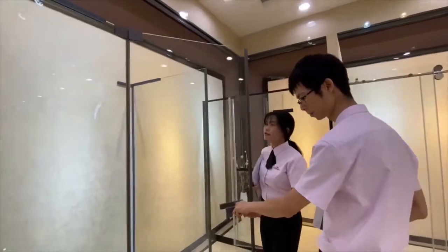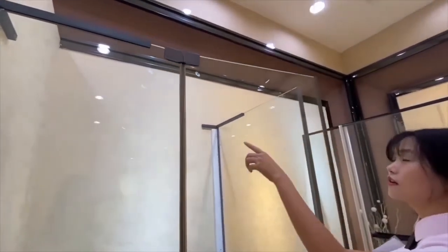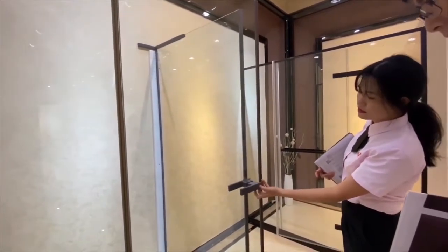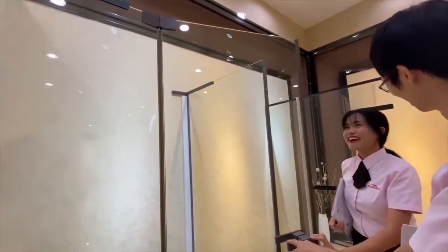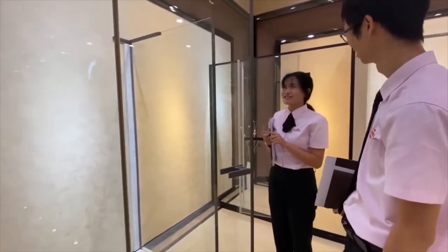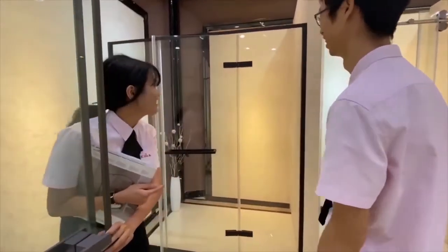I think for this L18 door, right? This door has a very special L-shape bar. Yes, the hinge is very special. So you like this one? I think I would prefer something small, long, and elegant. Some kind of this. Yeah.